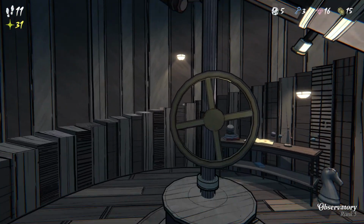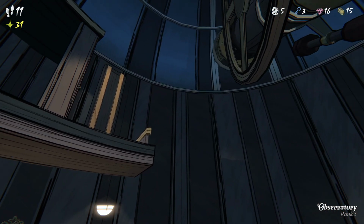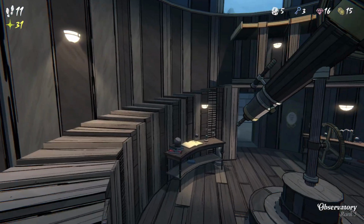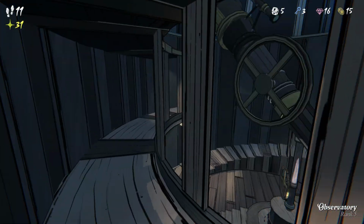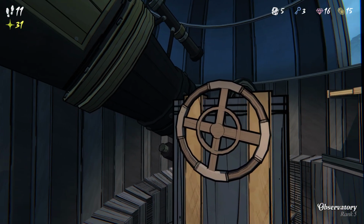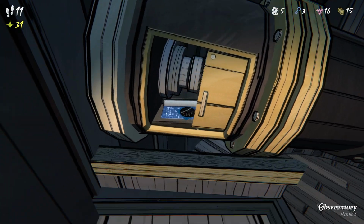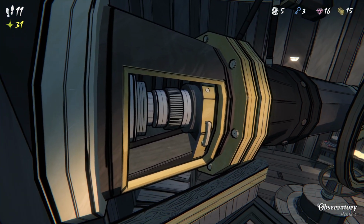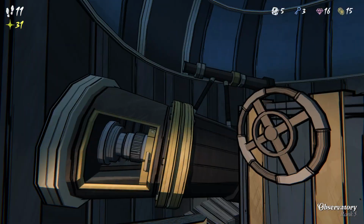What if I put it like right here? One more? And then lower it? Holy smokes. Holy smokes. Planetarium. Whoa. If you call it a day in planetarium, gain 2 stars. And then there's gotta be some other stuff in there. Sick. Oh, that's so cool. Okay, and then go up.